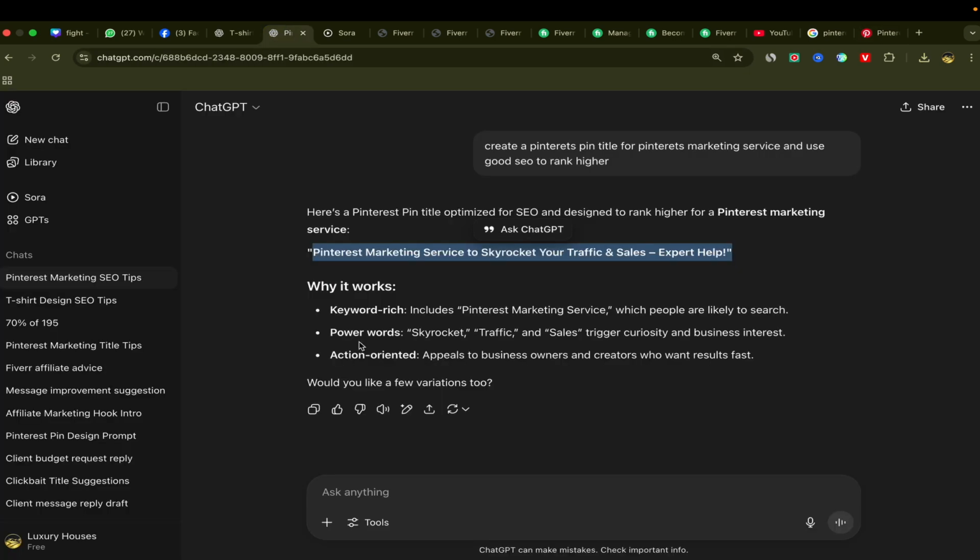Description: go back to ChatGPT and ask it to create a pin description.